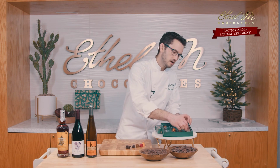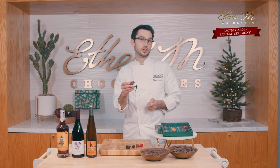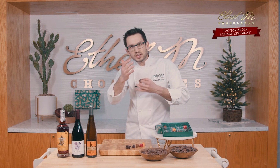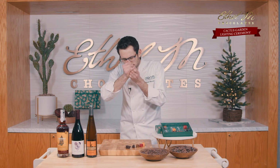Now our last piece of the evening is very similar to the dark chocolate fudge. This is our milk chocolate fudge, which offers a little bit more of a caramelized milk flavor and a little bit more sweetness than the dark chocolate fudge piece. Lift that up to your nose. Notice those milkier notes coming out. Again, some of that caramelized sugar, caramelized milk.